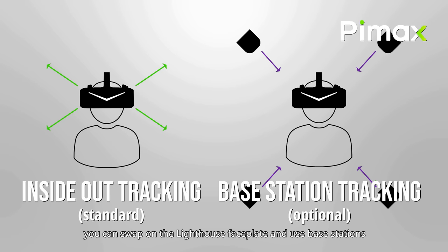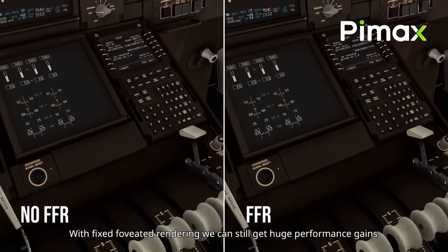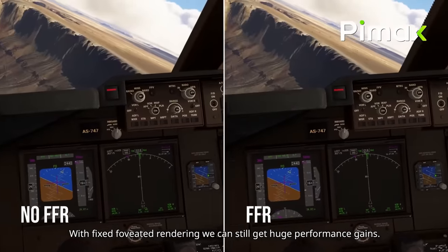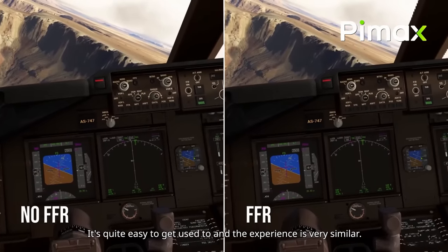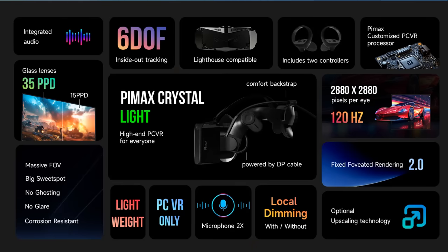Now, in case you've got no idea what I'm talking about and you haven't seen my previous announcement video from the Pimax event, I'll just go through the major features of the Pimax Crystal Light. With this, you get 35 PPD lenses still, so the clarity that the Crystal is known for is still there. But we have no battery here. We have no eye tracking, which is a bit of a shame actually. We still have inside out tracking. We don't have interchangeable lenses, which I'm personally not a fan of anyway.